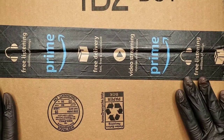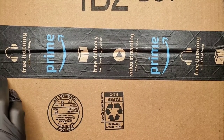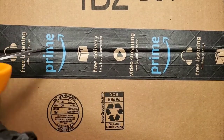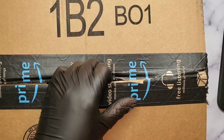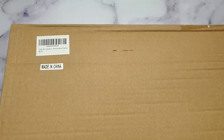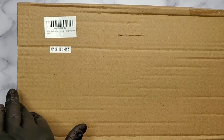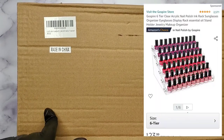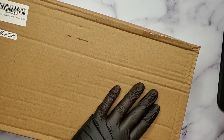So last but not least, I have this box, and this is actually an acrylic nail polish rack. Hold on a second, let me get some scissors. Okay, so it came in another box, and this is actually a 6-tier. I'm not gonna put this together on camera, but what I will do is insert the picture so you guys can see exactly what it looks like. I'm gonna open it up, but like I said, I won't put it together, just so you can see if you guys are interested in it or not.